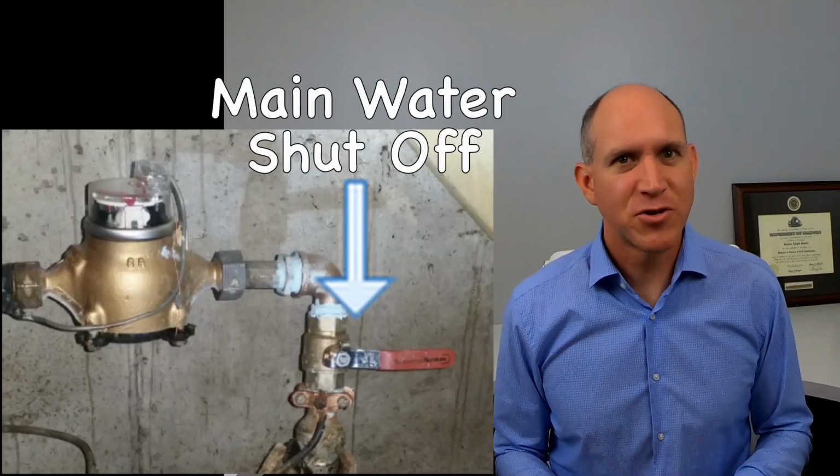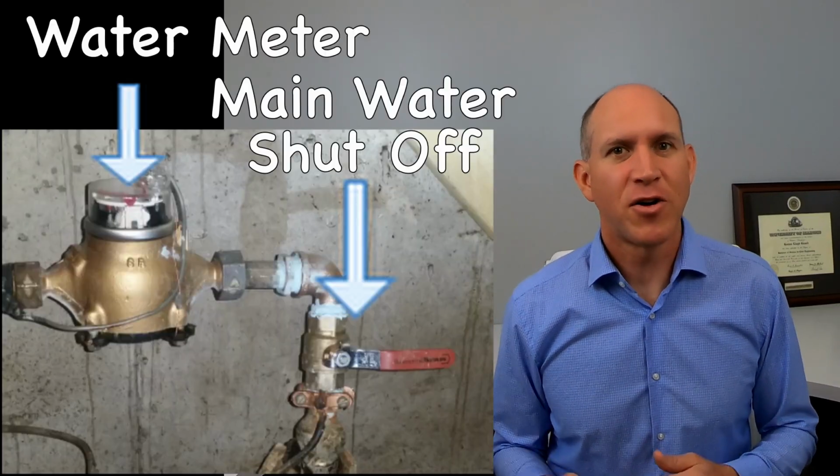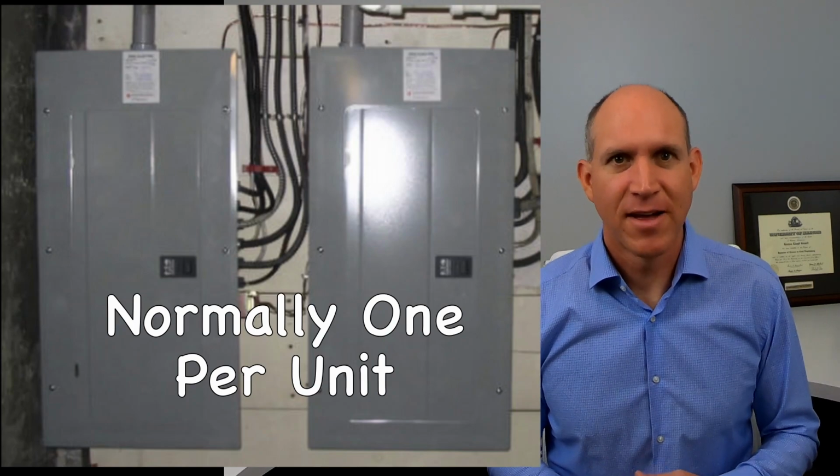Be sure you know what utilities are your responsibility versus your tenants', and check to be sure you have the correct ones transferred into your name. Find the main water shutoff, which should be at the water meter, and also where the electrical panels are located. Verify there are smoke detectors and test them as well.